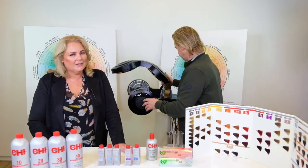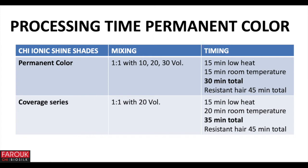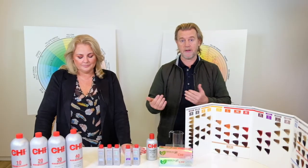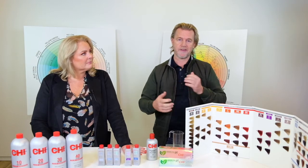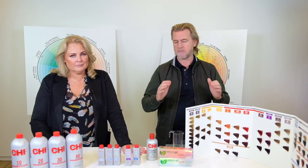We also prefer to use the CHI hairs on, of course, with grey coverage. The processing time of the grey coverage series is also 15 minutes with low heat, and then 20 minutes room temperature. Preferred actually totally 45 minutes. It all depends on how you work in the salon, but what I like to do is do a client in between. So you add the grey coverage to your client, in between you do another client, you do a haircut or blow dry, and that's exactly the same time as the processing time. So minimum 35, but we recommend 45.